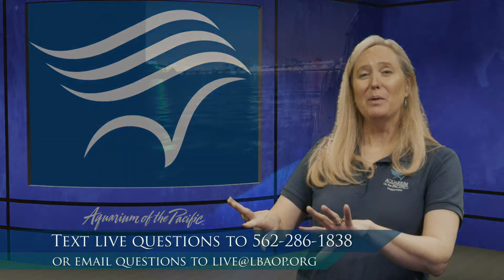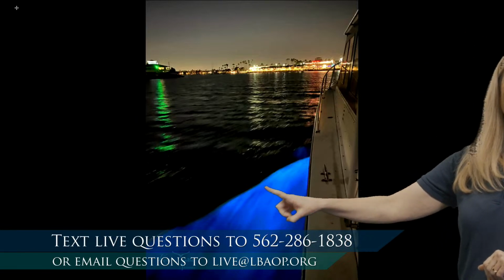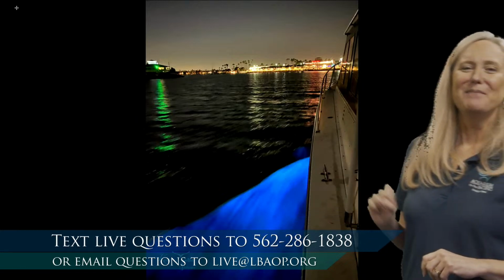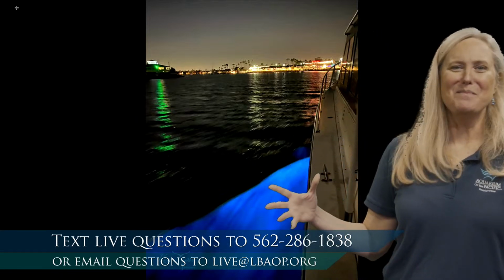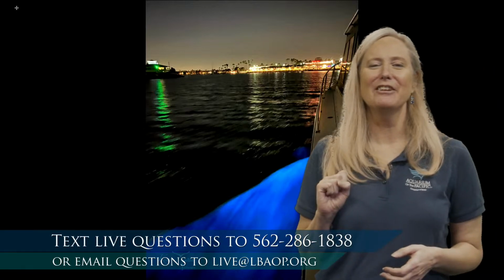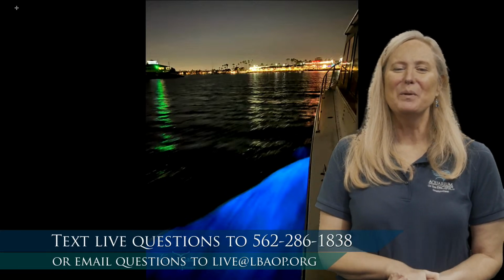So you know how a boat has a wake behind it, or as it pushes through the water in front of it, up by the bow of the boat? Yeah, this is what we saw in Long Beach not too long ago. There, we actually got to see dinoflagellates releasing all these little bioluminescent bursts of light, even as the boat was going through the water. So this picture was taken by my friend Kira Mathis, and was kind enough to share it with us so we could use it for our program.